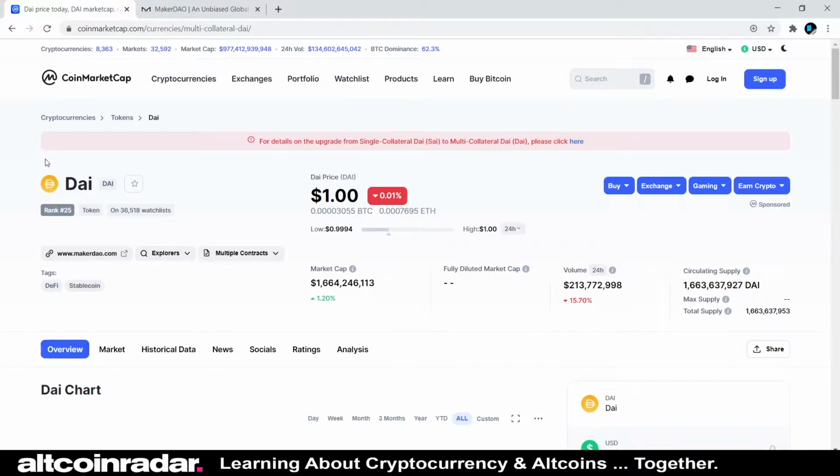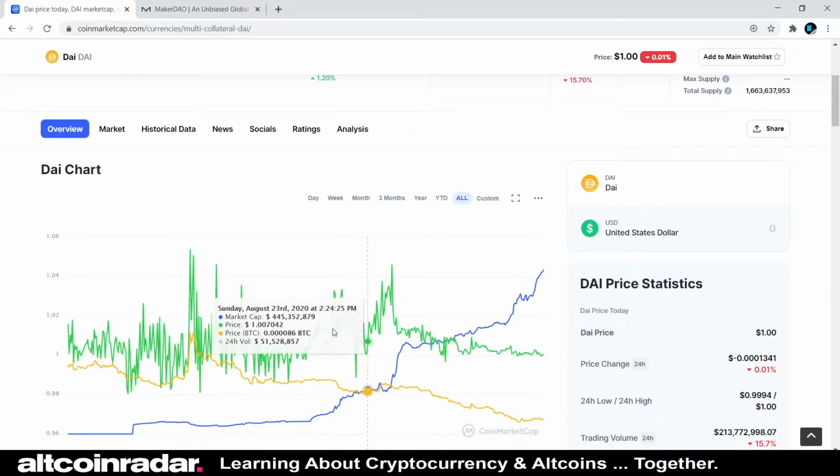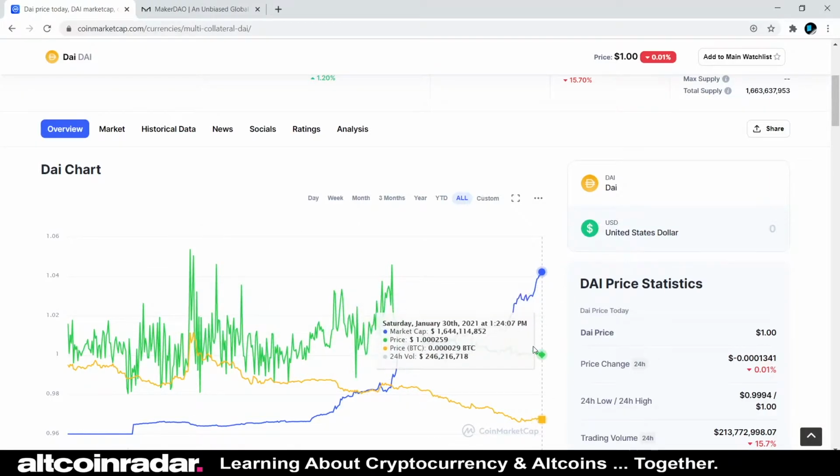If you guys are noobs, whatever, you gotta start somewhere. You gotta learn about this stuff. So currently, Dai is ranked number 25 on CoinMarketCap. I'm pretty sure it's a stablecoin. As you can tell, it's like $1, and in the price action you can tell it's hovered around $1 pretty much all the time. There's been a few times where it's gone to $1.05, but whatever. It's pretty much mostly $1.